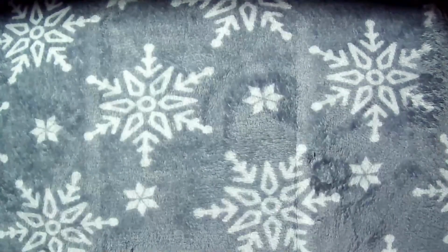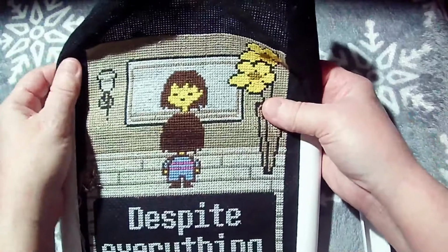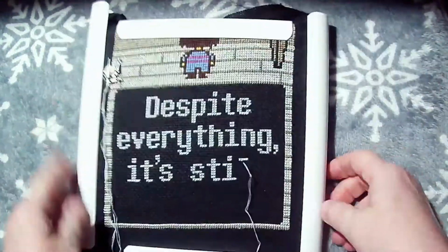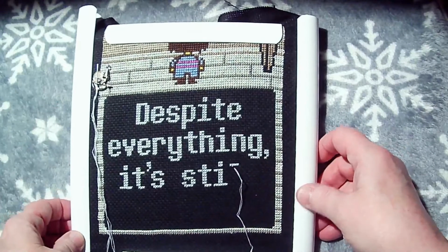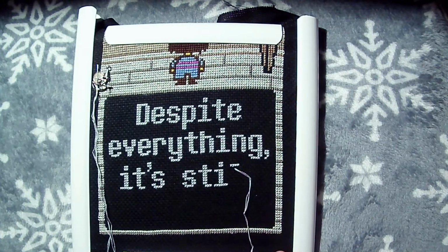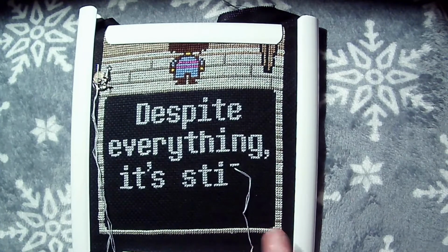And here, I'll show you the mirror again. The whole top part is done. So there's the mirror. When it looks in there, this message comes up and says, despite everything, it's still you. So I got just this left to go, and then I can get started on the next one. And this is just plain 14 count black Aida.